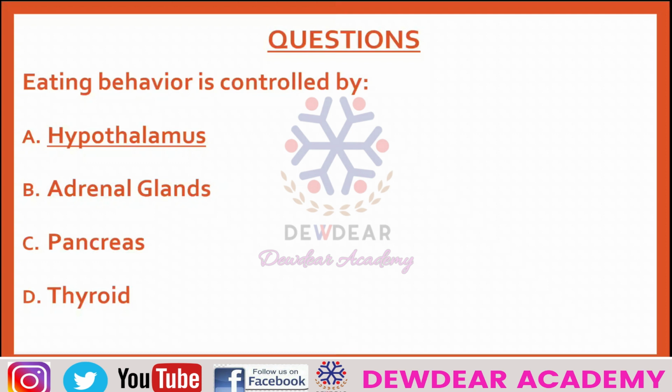The lateral hypothalamus stimulates a person to eat greedily or hungrily. And the ventromedial nuclei of the hypothalamus cause the sensation of food rejection or complete satiety. So the hypothalamus is the region regulating food intake and energy balance. So eating behavior is controlled by the hypothalamus.